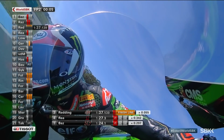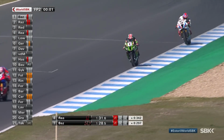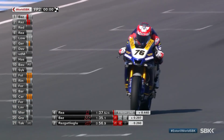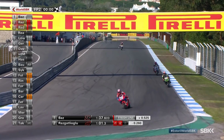So as the checkered flag falls, it's Baz from Razgatlioglu and Redding, and it's up to Razgatlioglu, over 1/4 of a second up at the halfway mark, to try and displace Loris Baz from top spot. Jonathan Ray comes across the line, doesn't improve it. That's Loris Baz, that is the pace setter at the moment. He's not able to improve his time.